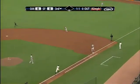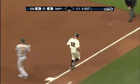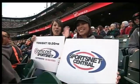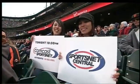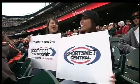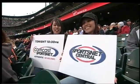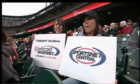Scherholtz rolls this one to second. 4-3. 7 up, 7 down. And that'll bring up Emmanuel Burris. Burris is coming up.